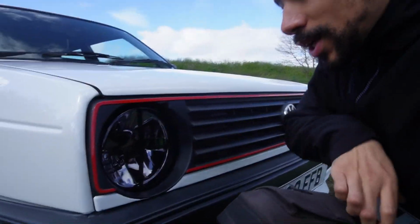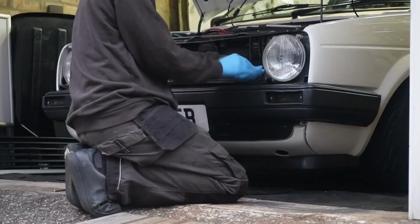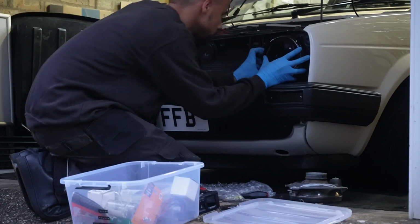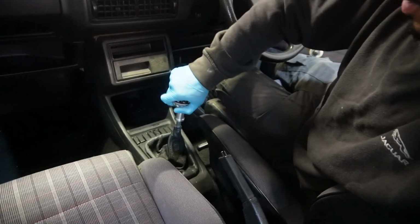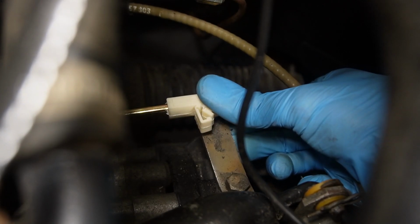Shortly after that, we ended up replacing the headlights for these smoked crosshair headlights. Made a massive difference to the visuals, but these are left-hand drive lights, so they're not very good at night. A must-do mod I do on all of my Volkswagens is install this replica golf ball gear knob. I replaced all of the worn linkages for a new replacement set.